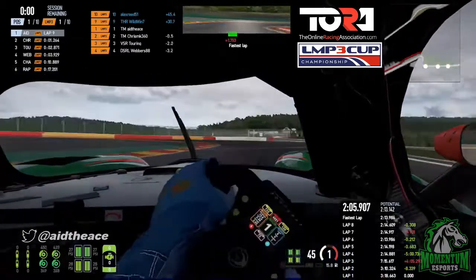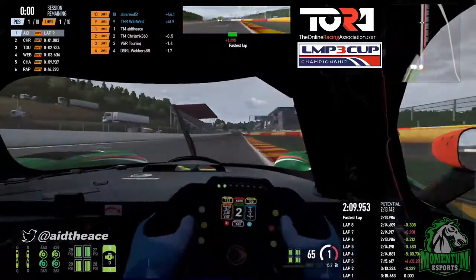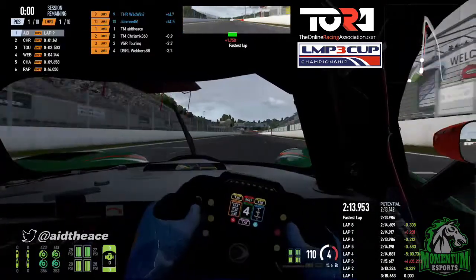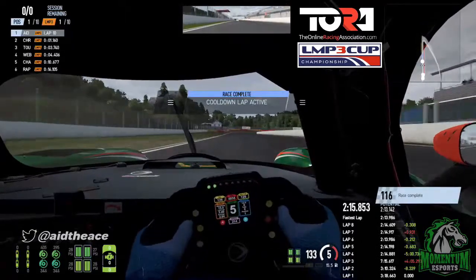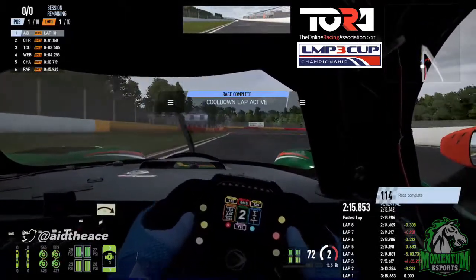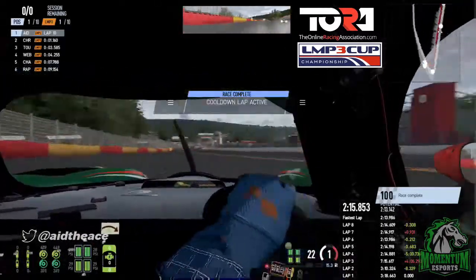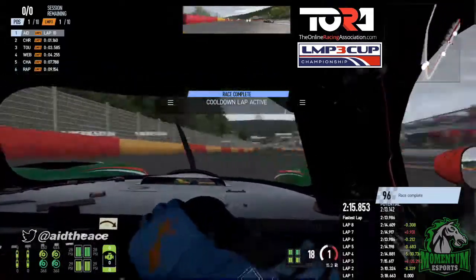Chris got up into P2 after a mega drive, and you'll see Chris behind flashing the lights in a second. I think Chris, because he was pretty over the moon with second. Touring came home in 3rd. Bad luck for him. Webbers great recovery back up to 4th. I think Shard had a few little issues here and there with clipping bollards and whatnot, but a few celebratory donuts is in order after doing the first double of the LMP3 Cup Championship.